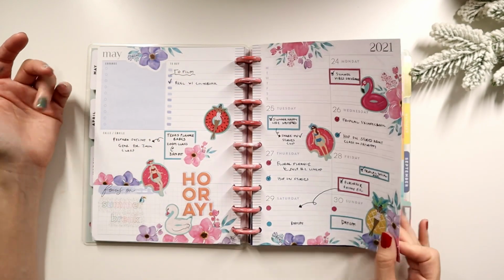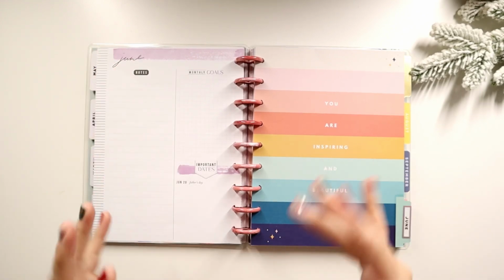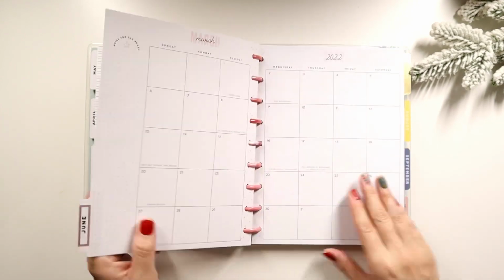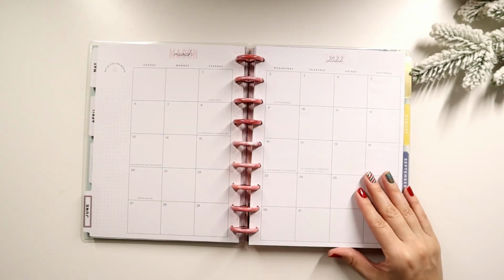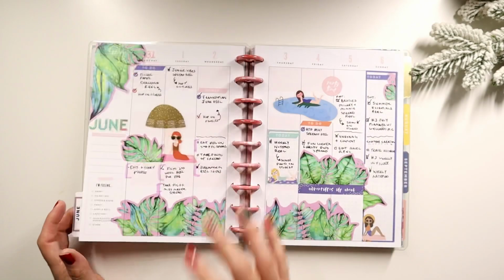So personally, I'm not a big dashboard fan. That one is the layout that sometimes I like and sometimes I just don't get it. So dashboard is always the one that I try to see with clear form. And no hate on the dashboard planners, you guys. I'm just telling you my opinion and what I love. And I love vertical. So we're going to go into this next section, y'all.